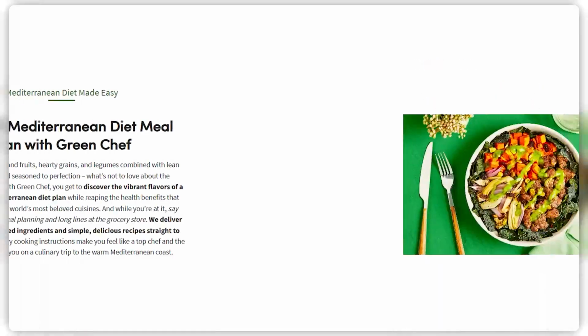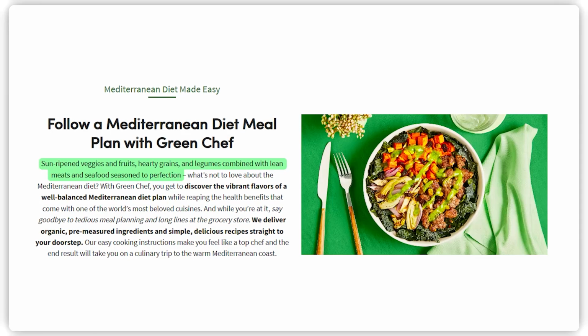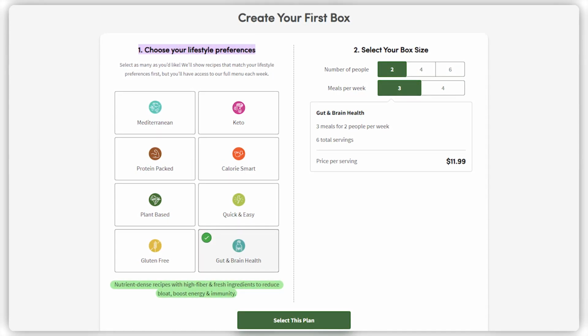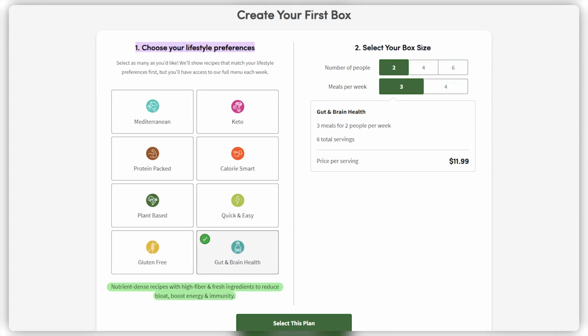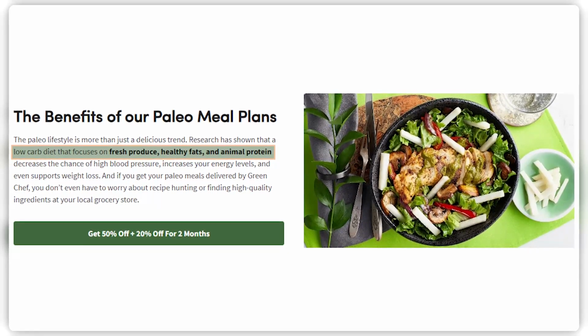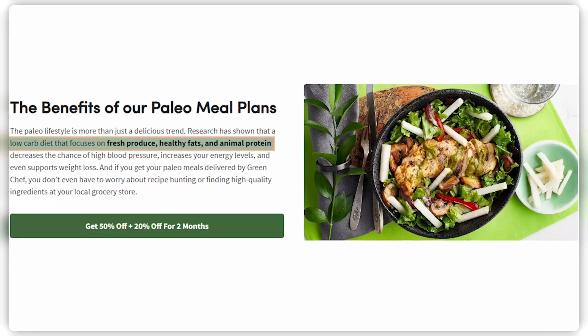So the Mediterranean plan features seasonal produce and protein meals from the timeless cuisines of Southern Europe. The gut and brain health plan is pretty similar, but this is a high fiber, nutrient-rich menu designed to reduce bloating and increase energy. The keto plan is also good for paleo diets because it keeps the carbs under 20 grams to focus on animal protein, healthy fats, fresh produce, seeds, and nuts instead.